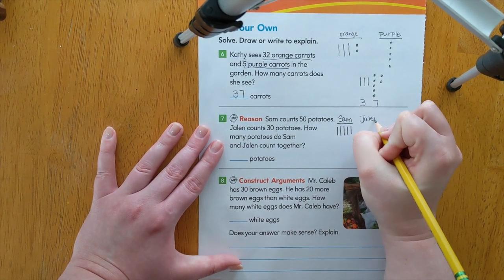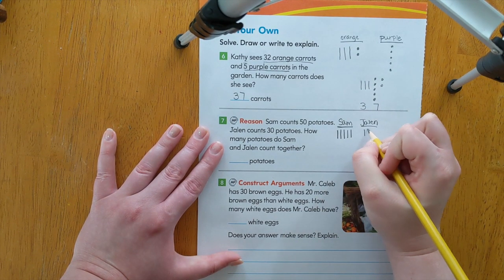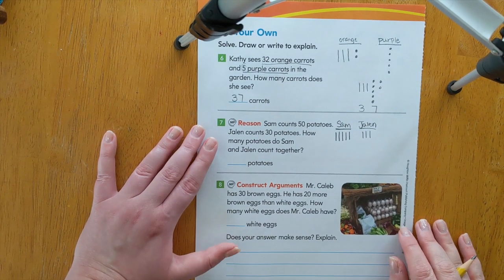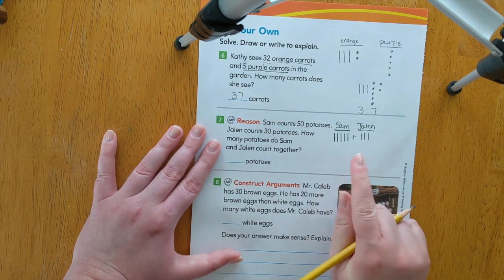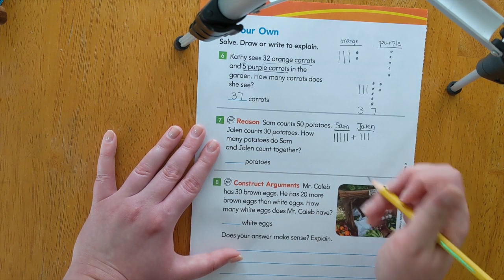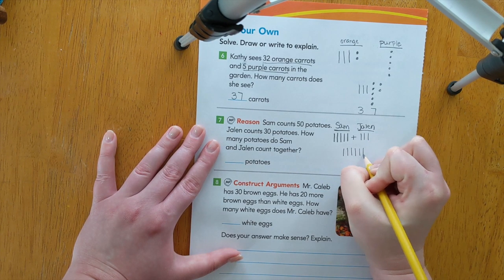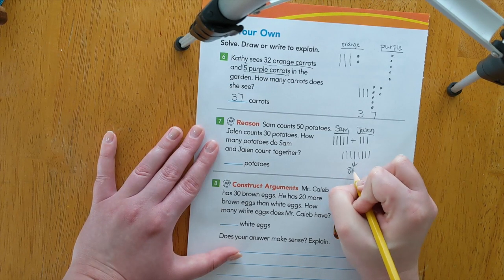Jalen saw 30. 1, 2, 3. 3 groups of 10 equals 30. If I add these together, I know that 5 tens plus 3 tens would give me 8 tens. 1, 2, 3, 4, 5, 6, 7, 8, which is the same as 80.